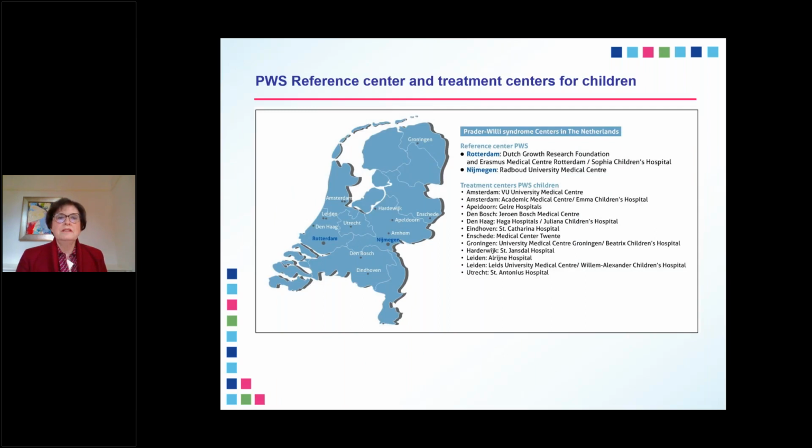So in the Netherlands, we have one reference center for Prader-Willi, and we purposely organized it in a way that we have this reference center in two locations, Rotterdam and Nijmegen. Rotterdam in the west and Nijmegen in the east part of the Netherlands. Children and their parents will visit once to twice per year, depending on the age.